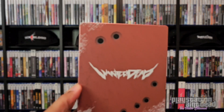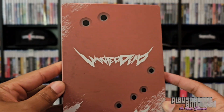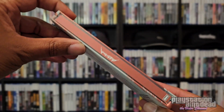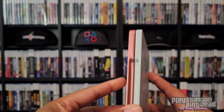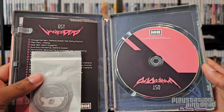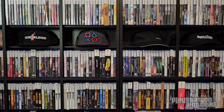Next up, Wanted Dead. This came with the collector's edition. Kind of nice bullet holes on the Steelbook. And you got the Wanted Dead logo on the side. And you got kind of a scripture on the back. And on the inside, you got the soundtrack. And then a nice little button patch there.